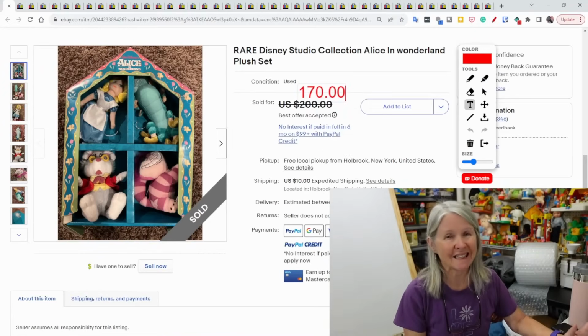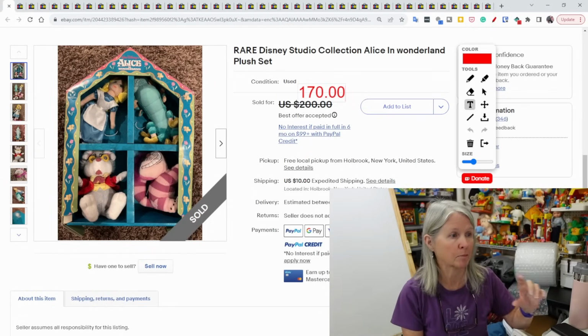This video is going to be, I think, everything that I found that I wanted to share that was $170 and higher. $170 used Disney Plush. This first one, it's in the box. Could we find it like this maybe at thrift stores or yard sales? It is Alice in Wonderland. They look like they're small plush.